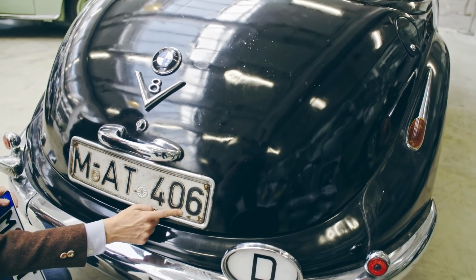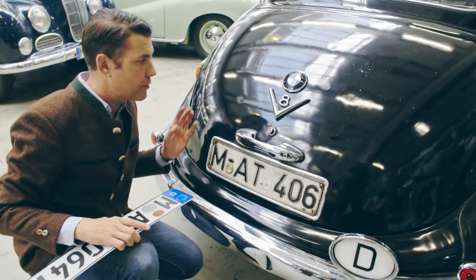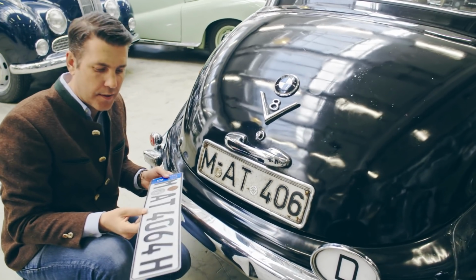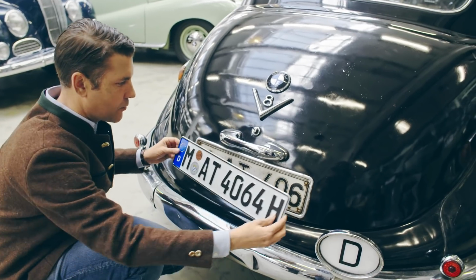You can tell by the patina, this is really old. While it's an exhibition here, we leave this one off, we put it in the boot, and we only use these if it's driven outside, which of course is possible. So that's very smart. Dieter, well done.